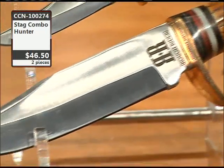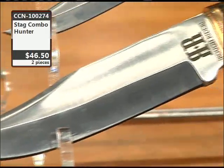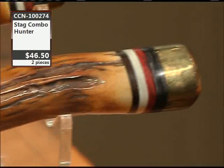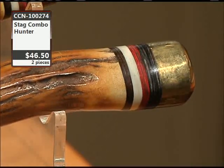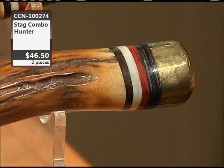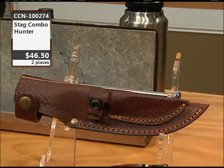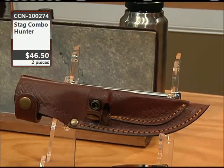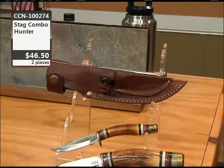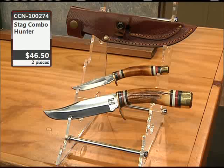It's genuine Stag. They've also torched it, which does give it a little warmer tone to the Stag. 19 collars, and then it's sold out. And then you also have those separate spacers right there too, which look like a black forest wood and then a red and a white. And then here's your leather sheath, and it's done in a darker brown tone. Rough Rider Combo.